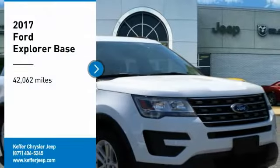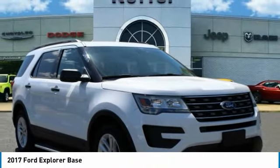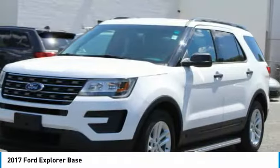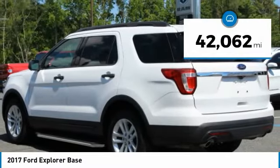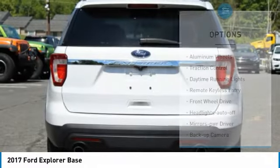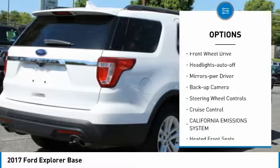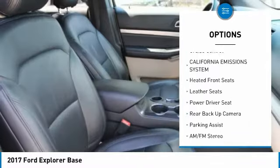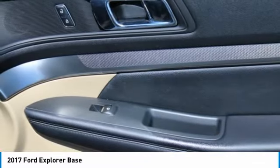Make a great choice today with 2017 Explorer. You've got a lot of capabilities to call on in a Ford Explorer. Don't underestimate your choices. This vehicle has less than 45,000 miles. Here are some of this vehicle's great options: aluminum wheels, traction control, daytime running lights, remote keyless entry, FWD, headlights auto off, mirror memory, backup camera, steering wheel controls, cruise control.